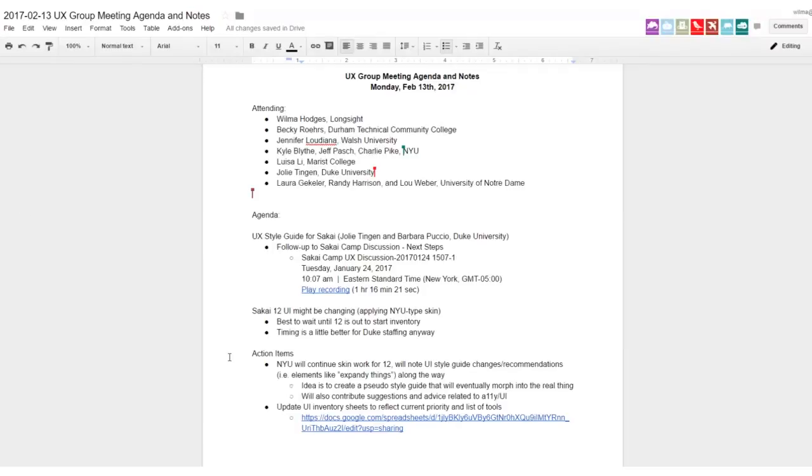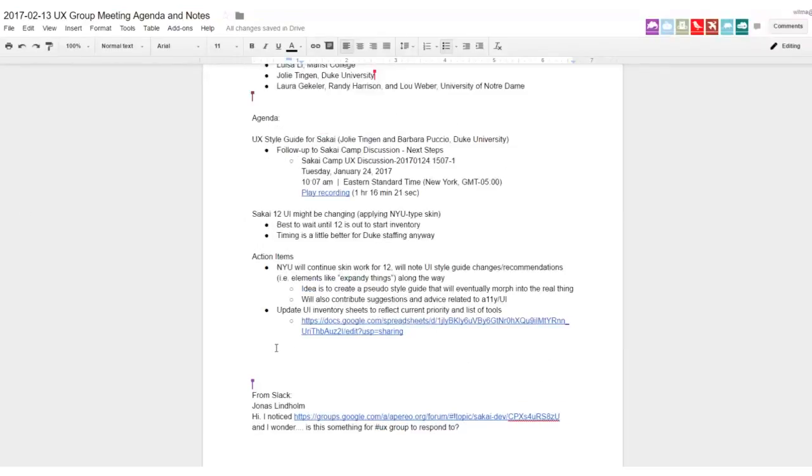Okay, I pasted in another action item, which is to update those inventory sheets, because as we just noticed, there were a couple items that might need to either be removed or the priority changed on them. So, I'll take that one.